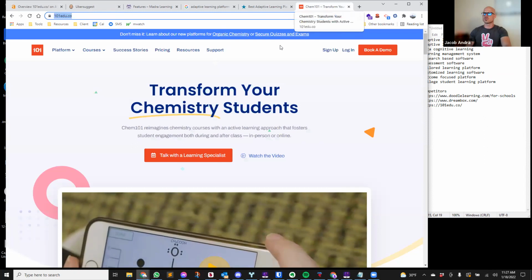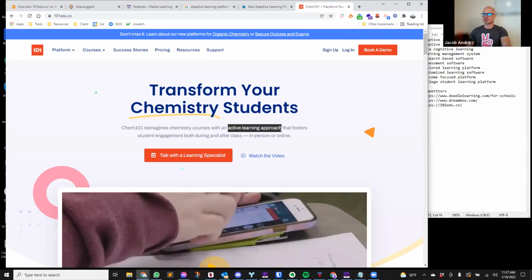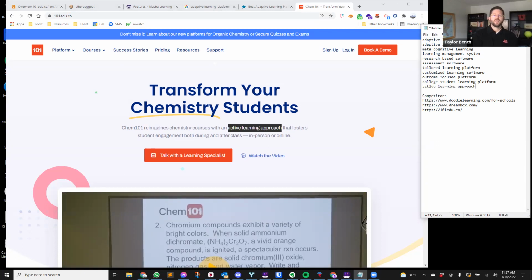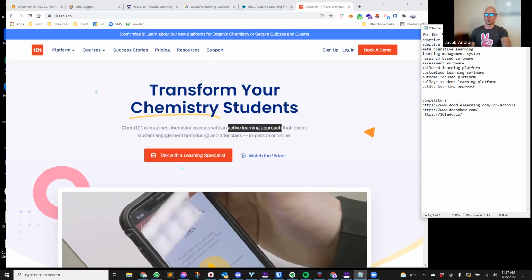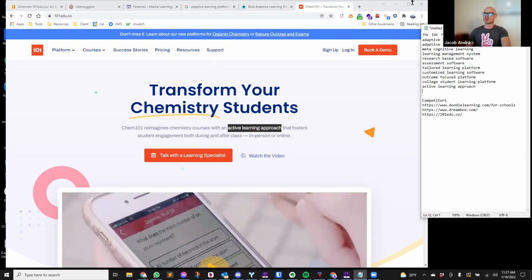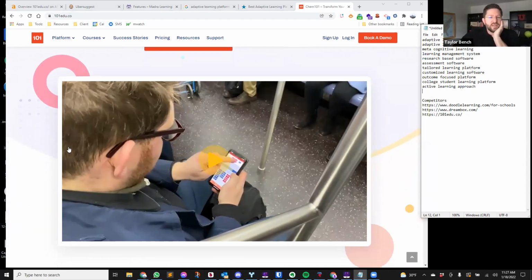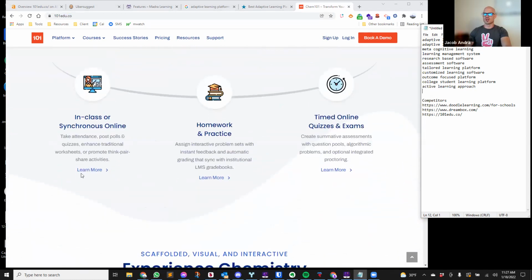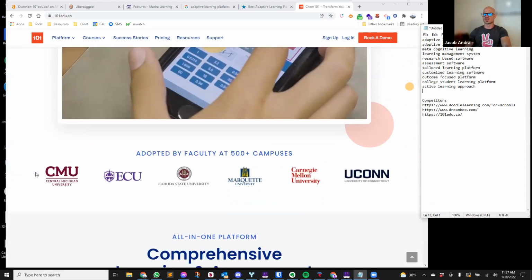Transform Your Chemistry students, Reimagines Chemistry courses, active learning approach. That's a good one. So Jacob, with AHREFs, do you know how much that is? Is it a monthly fee? Yeah, I think it's about $100 a month for the lower tier plan, and generally you wouldn't need anything more than that. Do you have an affiliate link for us if we want to sign up for it? I probably could form one. I don't have one right now, but I could probably do that really quick.